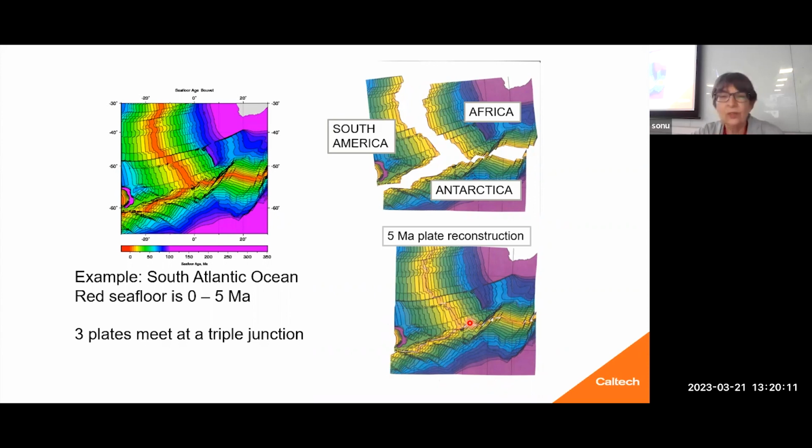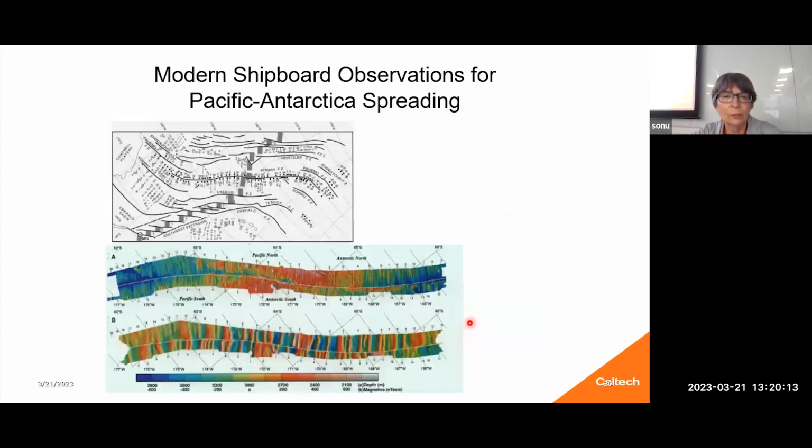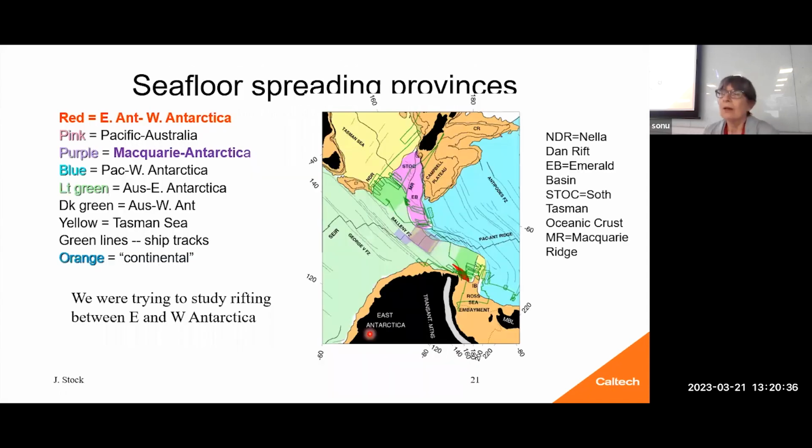And the other information that we use for this is multi-beam bathymetry. So in addition to using the magnetic anomaly points, we would do surveys like this one where we get multi-beam and magnetics along tracks, where we could then pick out what happened in terms of this plate tectonic history. So when we did all that, we were able to make models of what the age of the seafloor was here.